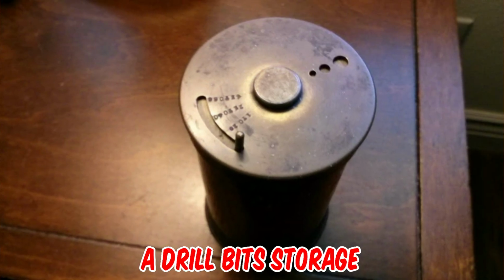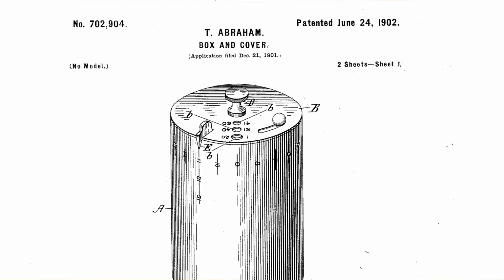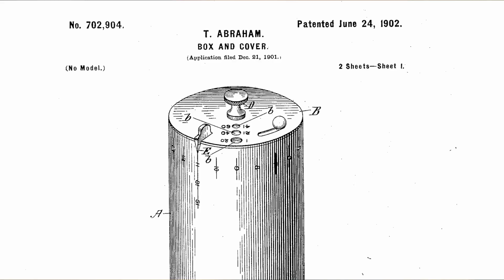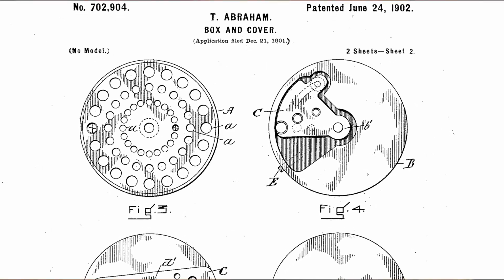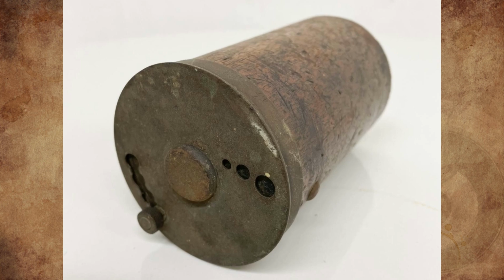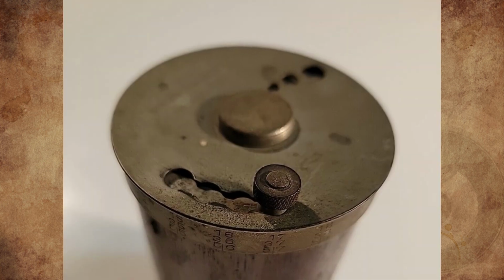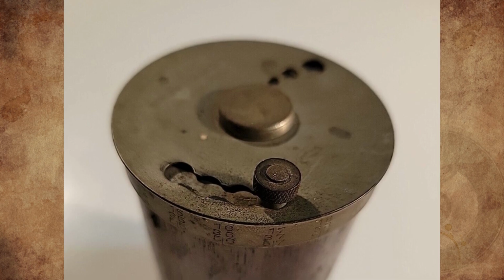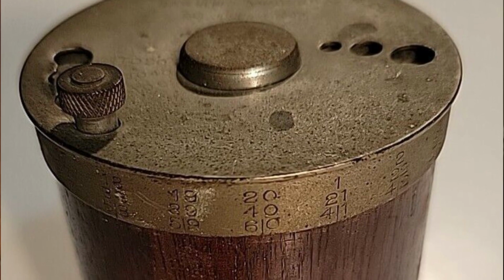It's a drill bit storage, patented on June 24, 1902 by Thomas Abraham of Hopedale, Massachusetts. This case is designed to hold sizes from number 1 to 60. The upper mechanism turns for display and provides an opening to store drill bits. The size is selected using a combination of the small knob and the index of sizes marked around the edge of the cover.